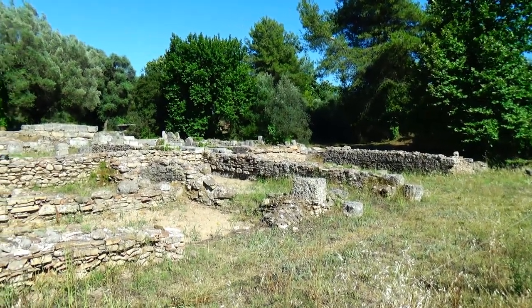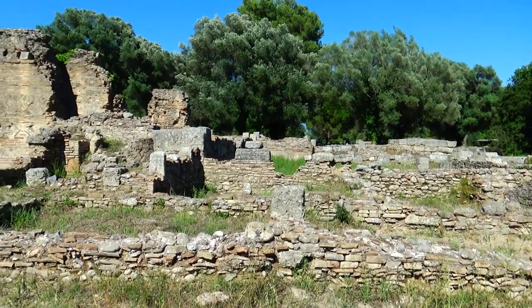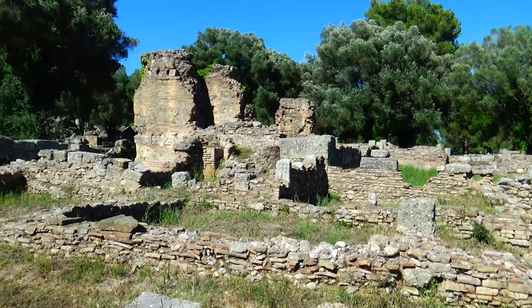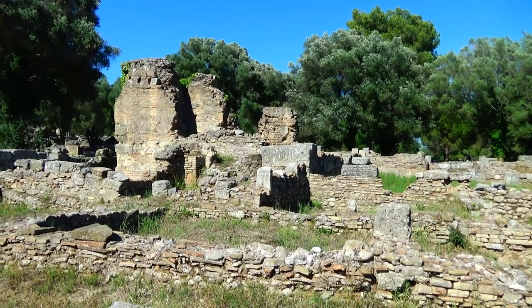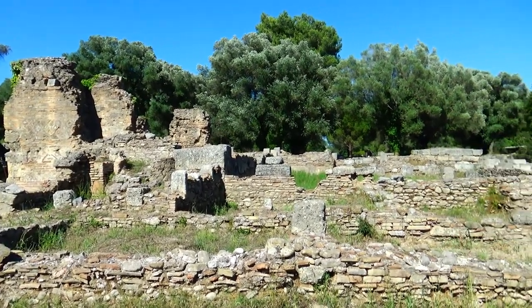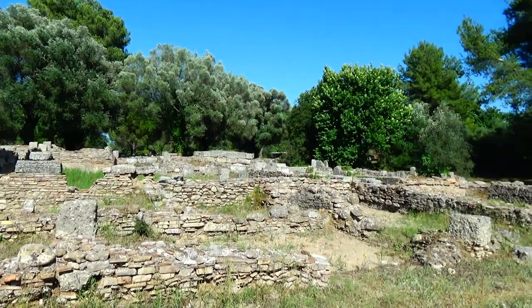So yeah, guys, we're not sure what this place is. I guess it's just some buildings over here. Archaeologists over there, as you can see just now. So that means this place probably isn't finished exploring, so there's probably more to see. But as you can see, we don't know what it is.